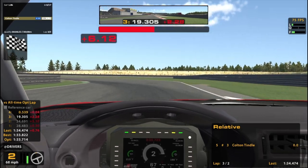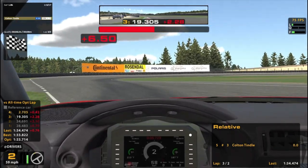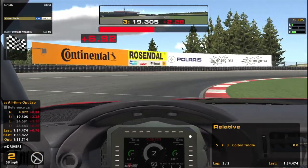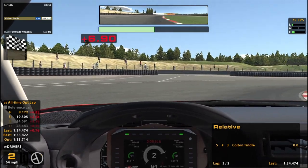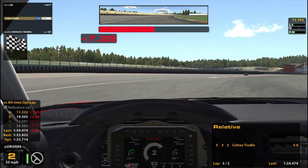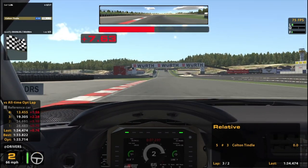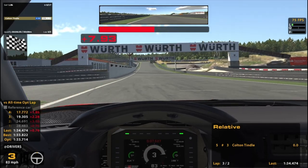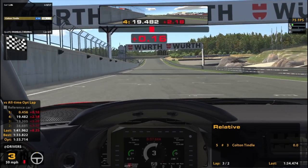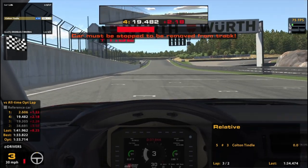I didn't hit him, actually, but I had to literally park it in turn one. And he got going again. I kind of followed him as he rocketed back up to the pack. And the pack was very slow because everyone was fighting like crazy, knocking each other off the course. It was absolute mayhem. And we finally make it back.